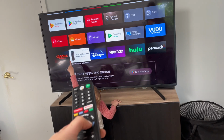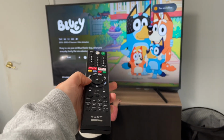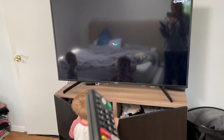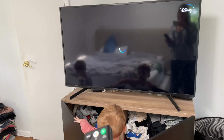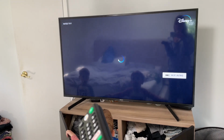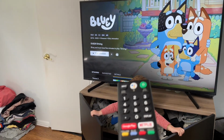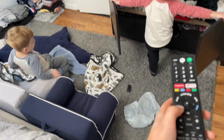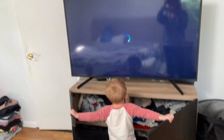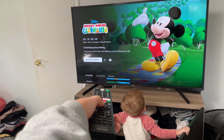Clubhouse. Gotta go to this one. No Bluey, you want Mickey Mouse? No Bluey. What do you want? Hold on, I gotta get to Mickey Mouse. He's coming, he's coming. What do you got, Benny? Comfy chairs. Here it is. Here we go.